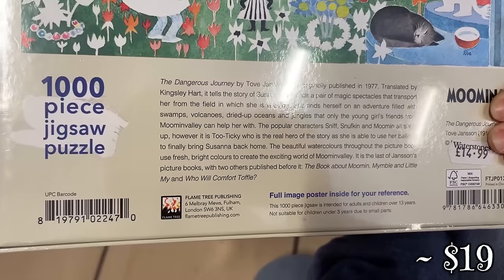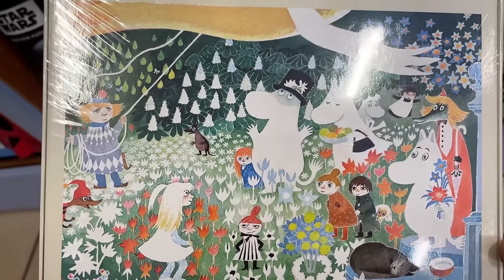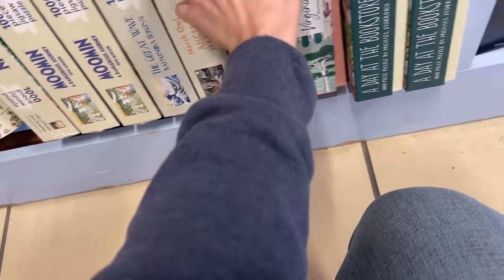Okay, the brand looks to be Flame Tree Publishing. That's a fun image though. It's very children's illustration-like. I like that. What is this one? We have another one of these world puzzles.